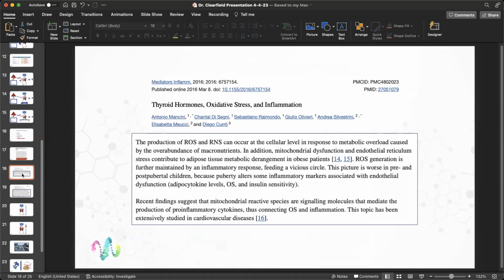Here we also have another paper that I want to talk about on thyroid hormones, oxidative stress, and inflammation, the relationship between those three.